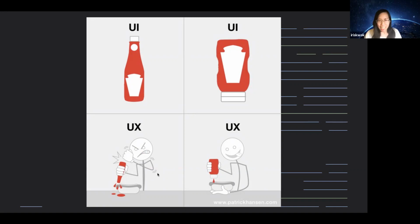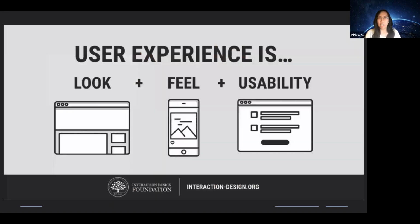So hopefully that helps. But I think the best explanation is that user experience is the look plus the feel plus usability. So it's like the umbrella, it's everything. It's how it works and how it's built and how it's structured, but also how it looks. But it's not just how it looks.